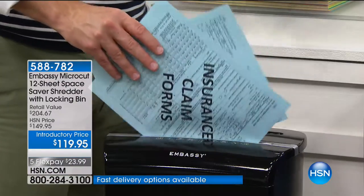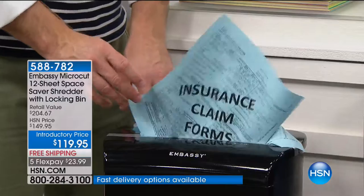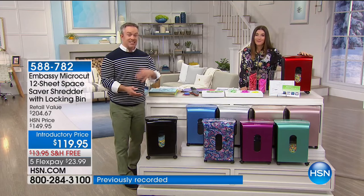The more you do it, the less likely you're going to become that identity theft victim, because our identity is out there. The statistic from the federal government: 1 in 7 of us fall victim to identity theft. It used to be 1 in 10, it's actually on the rise.